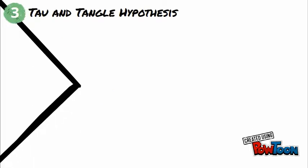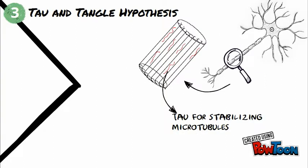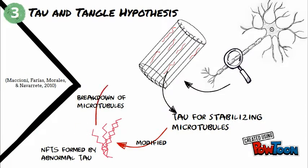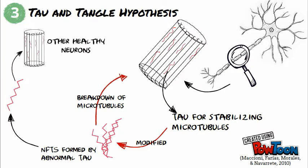Another hypothesis is the tau hypothesis. Tau is a protein that stabilizes the microtubules in neural axons. In Alzheimer's patients, tau proteins are modified and stick together to become oligomers and neurofibrillary tangles, which are responsible for microtubule breakdown. The modified tau protein also travels to other healthy neurons. Eventually, the neuron will die because of cytoplasmic function damage due to tau proteins.